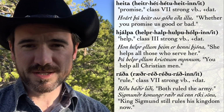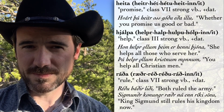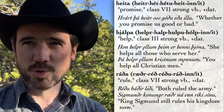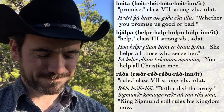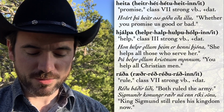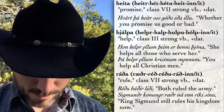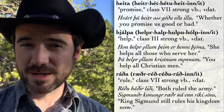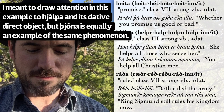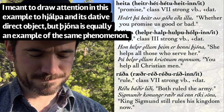Hjálpa means to help, and takes a dative object. This is a class 3 strong verb. Principal parts: hjálpa, halp, hulpu, holpinn, holpit. Hon hjálpar öllum þeim er henni þjóna. She helps all those who serve her. Right? Þjóna henni, not þjóna hana. Þú hjálpar öllum kristnum mönnum. You help all Christian men, not alla kristna menn.